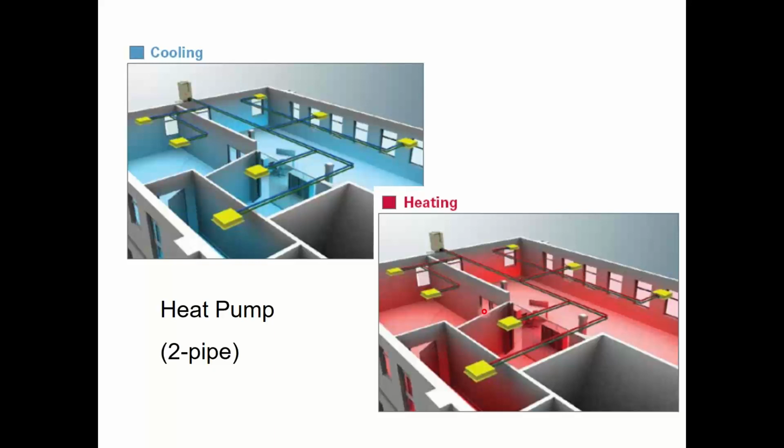If I do a 2-pipe VRF, that means I have 2 pipes going around the building from the outdoor unit to all the indoor units, and it can either be in the cooling mode or in the heating mode. Everybody gets cooling or everybody gets heating. Nobody can mix and match in that particular scenario. Now, they could choose to have nothing. They could shut their valve and take no heat.